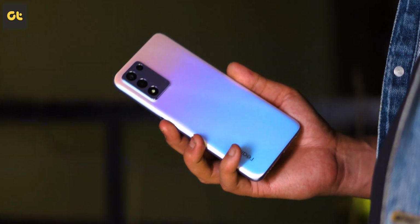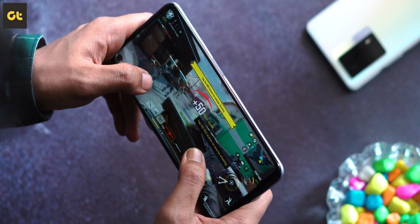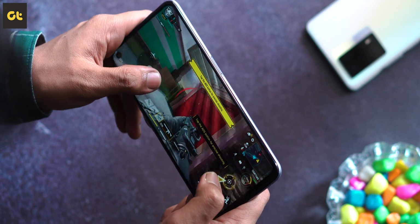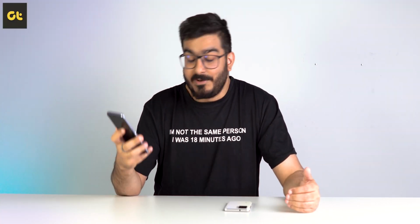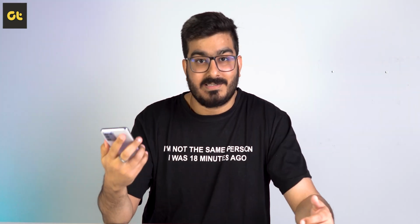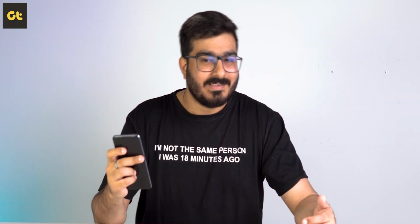Alright, so the Realme 9 SE or the Speed Edition is finally in the house, and the fact that it offers Snapdragon 778 under Rs 20,000 is pretty compelling. However, we do know how costly these chipsets are, so if Realme is trying to bring this phone at this price point, of course there had to be some compromises. For starters, this one does not come with an AMOLED panel, and there's no ultra wide sensor here as well.